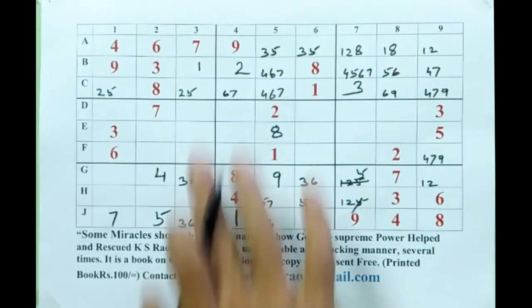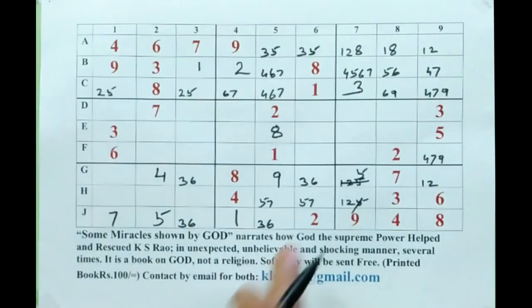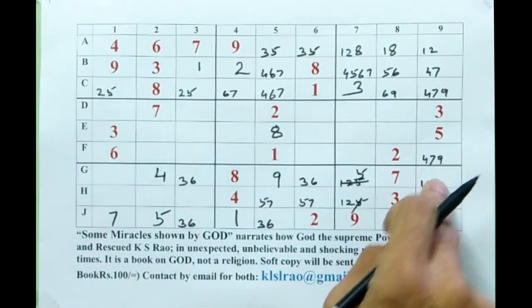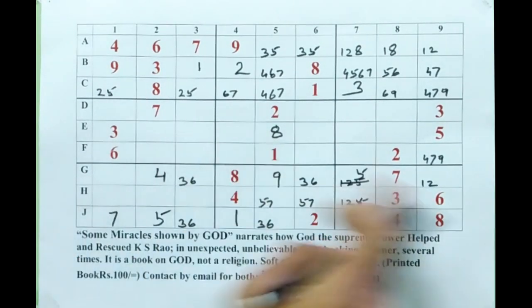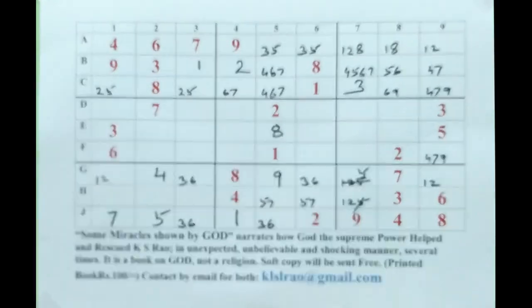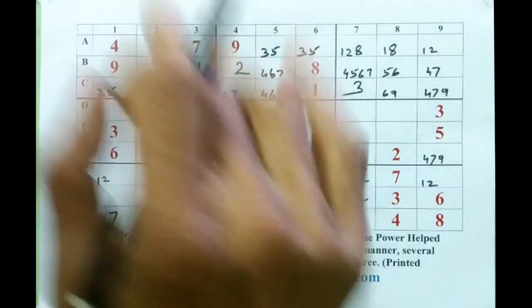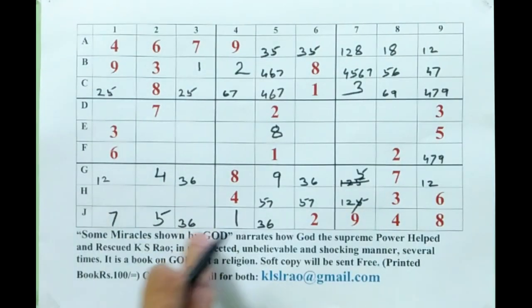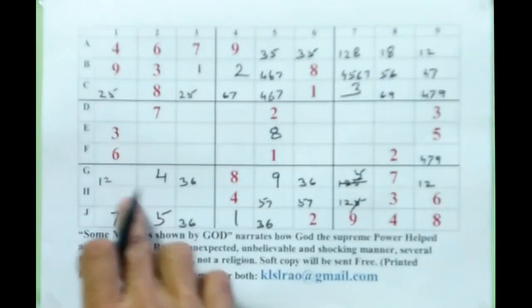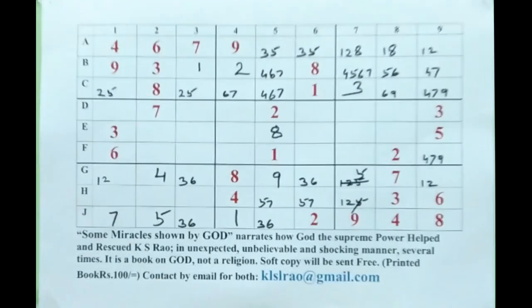Okay. So, what else happens? Now, what about this place? Probably we can fill up. Looking at this row G, we have a pair of 3 and 6 there. We have 1 and 2 there. Therefore, its matching pair can be written here, 1 and 2. Okay. And then, what else happens in this box? Anything else happens now? So much of work we have done. 1, don't know where. 2, don't know where. 3, 4, 5, 6 are there.